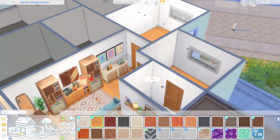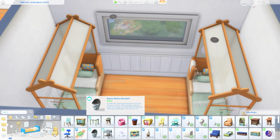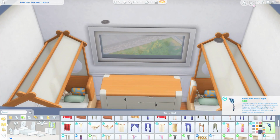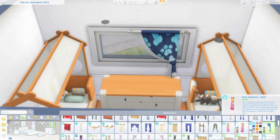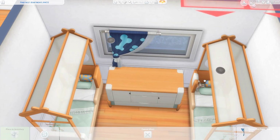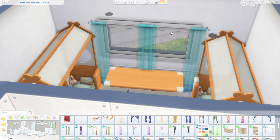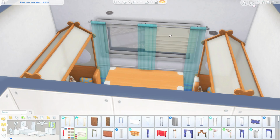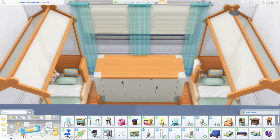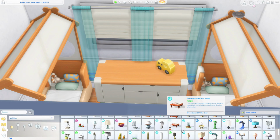But I decided to first work on the toddler room because I was really excited to finally use the bed. I have been swooning over this bed since I went through the build and buy, and somehow I hadn't used it yet. It physically hurts me that I hadn't used it yet because it's so cute. I think it's actually titled something like the popsicle stick bed, which when I looked at it closer after reading that, I was like, oh my God, it looks like popsicle sticks. I was almost mad at how cute that was.